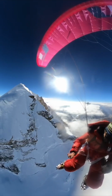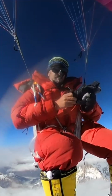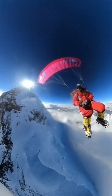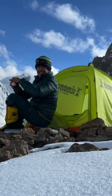The mountain is super big, so maybe it's the reason I didn't feel I was flying super fast. My plan was to land at my high altitude camp at 6,600 meters, to pack my tent, my sleeping bag, and my stove and everything, to clean the mountain on the way down. So I took off at 8,600 meters, and I landed at my tent at 6,600 meters. After 20 minutes, I landed. It's been a piece of cake.